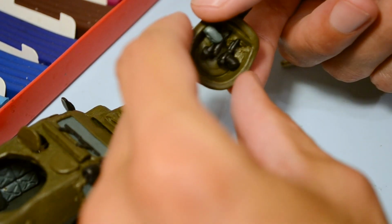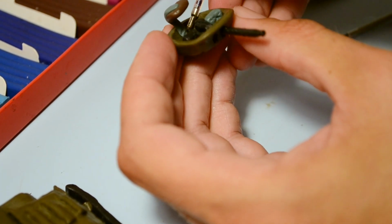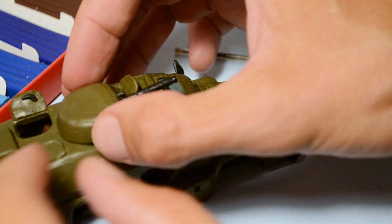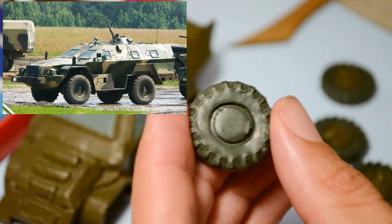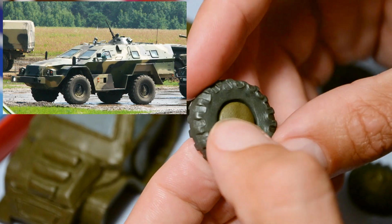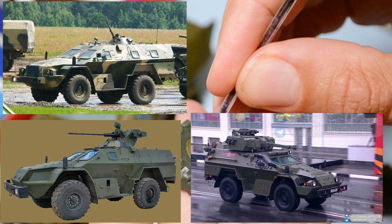Armament. I made my APC with a 14.5mm KPVT heavy machine gun, as in a BTR-80 type turret. This turret also contained a coaxial 7.62mm machine gun, like in this photo. Also I found photos where this APC was equipped with turrets with a 30mm rapid-fire cannon. I found two types of turret with a cannon, like this and this.